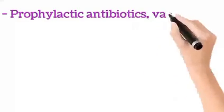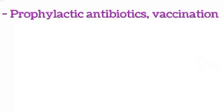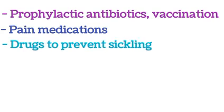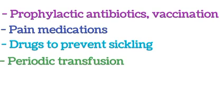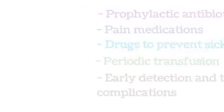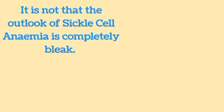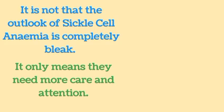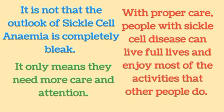These include use of prophylactic antibiotics and vaccination to prevent infection, pain medications to relieve pain, drugs to prevent or reduce sickling, periodic transfusion to treat anemia, early detection and treatment of complications. It is not that the outlook of sickle cell anemia is completely bleak. It only means they need more care and attention. With proper care, people with sickle cell disease can lead full lives and enjoy most of the activities that other people do. Early diagnosis is very important.